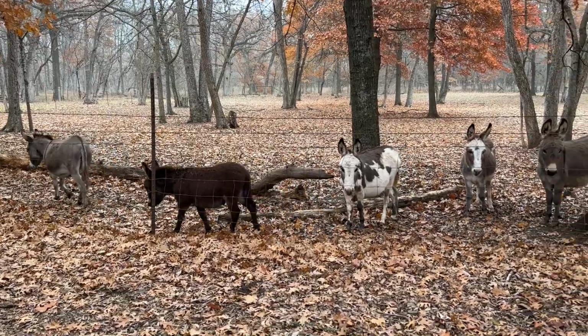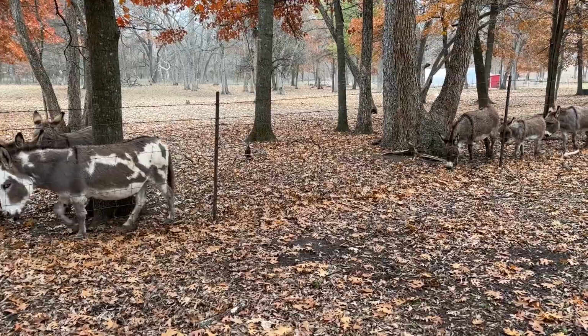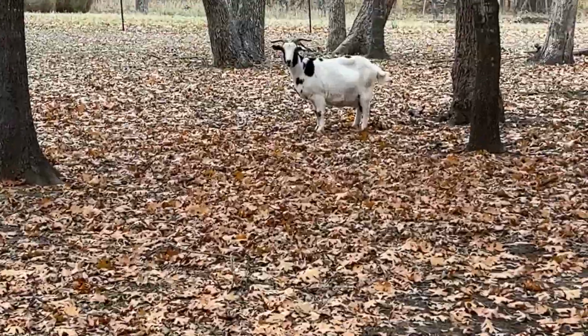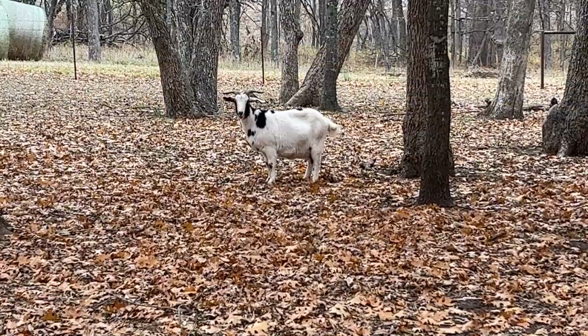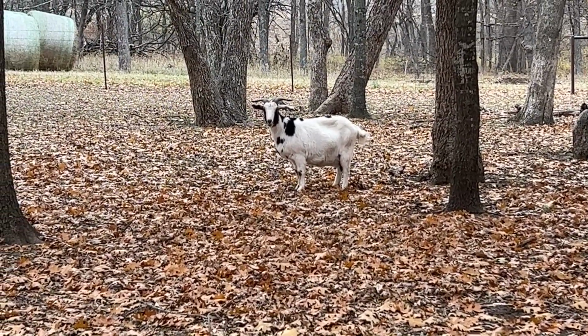And it looks like she's going to have a whole herd full of emotional support donkeys. Everybody's here for the show. So have us a baby soon. Or 2. Or 3. However many.